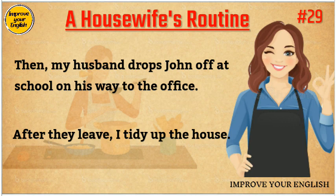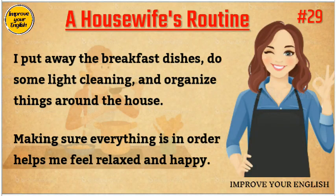After they leave, I tidy up the house. I put away the breakfast dishes, do some light cleaning, and organize things around the house. Making sure everything is in order helps me feel relaxed and happy.